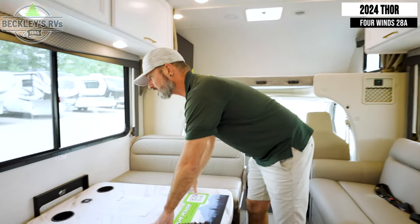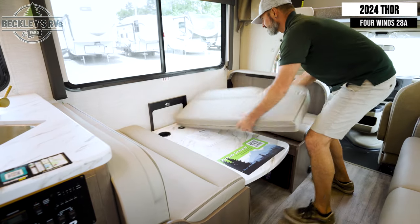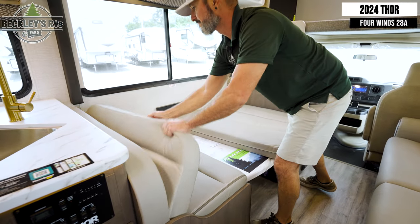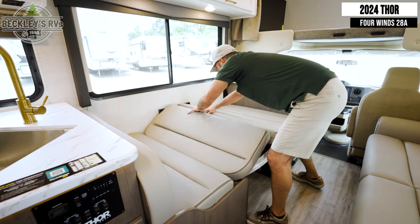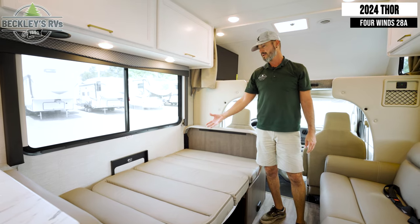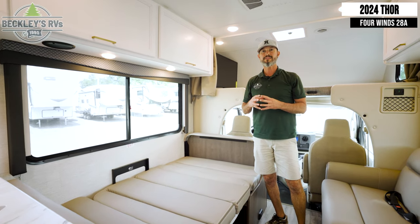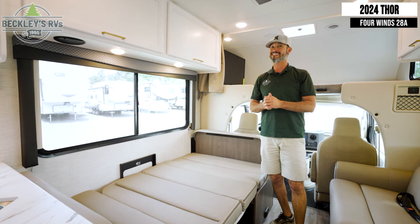Quick flip of the table down, back cushions in. Now I've got an extra spot if I need it to sleep maybe one adult or two kids. This coach, or this floor plan, can easily sleep 6 to 8 people.